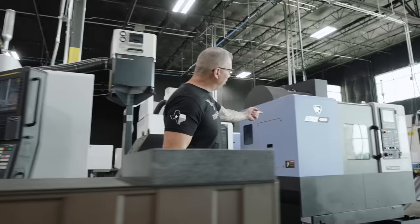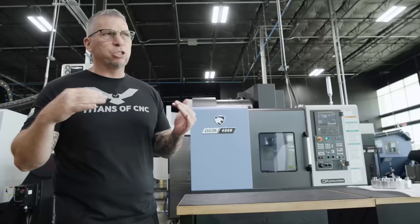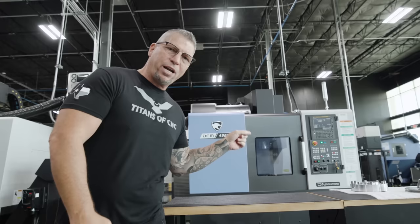So over here, we got the DNM 4000, a great machine that you can run all types of materials on, and you can use it for education. You can run the academy on this machine. I know DN Solutions has an amazing deal for education. Boom. And of course, we have the big ol' NHM 6300.